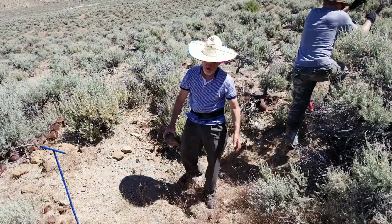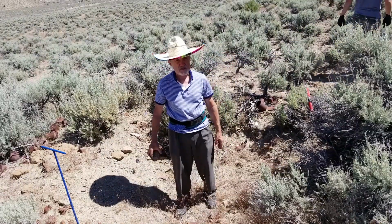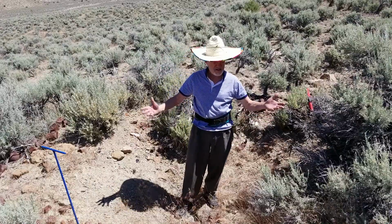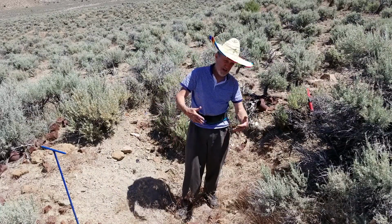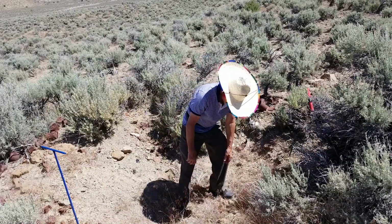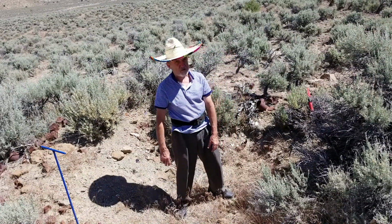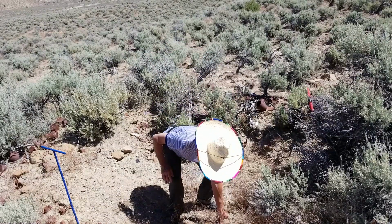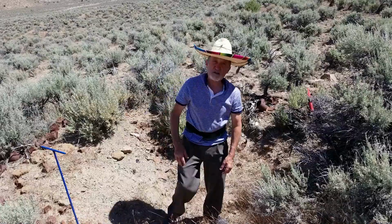Okay, the next thing you want to do is clear out the stuff on the surface of the hole. This is useless. It's rusted. You can't identify anything. Take it out. Also remove any large rocks. Broken glass.